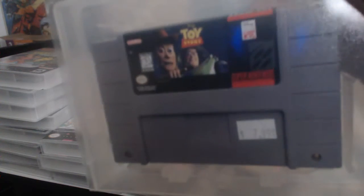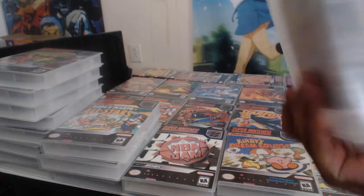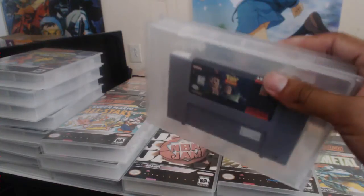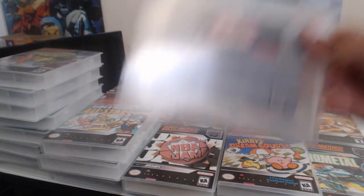Toy Story. This game, I never beat this game. I got pretty far, but I never beat it. It's kind of difficult. I haven't played this game for a long time. I really hope to beat it one day, because if I haven't beat a game, it has to be beat. You can't just leave it there.